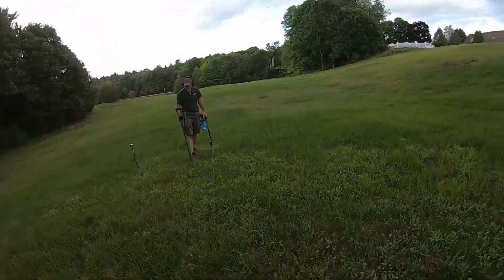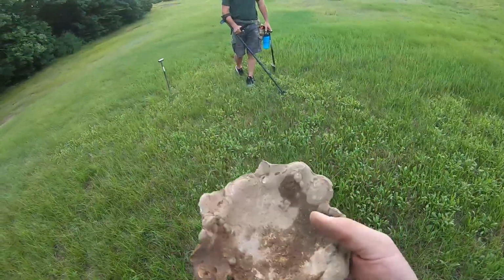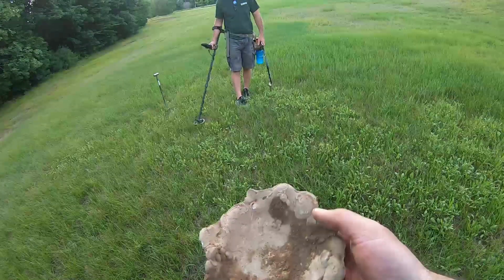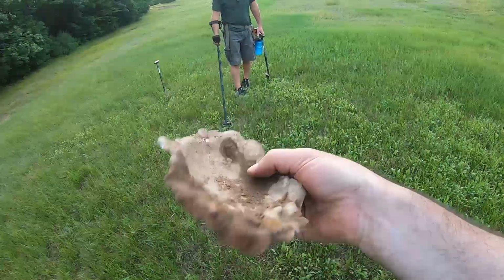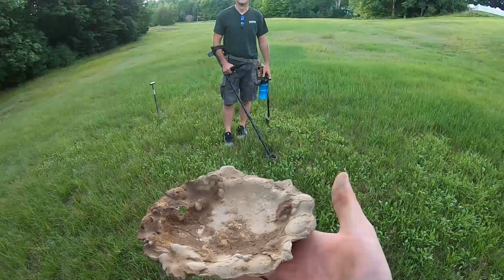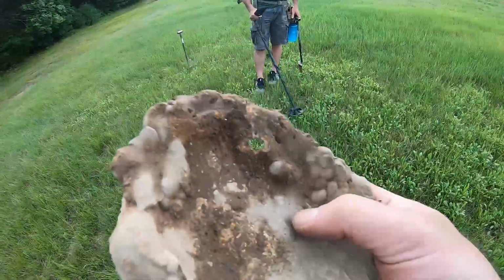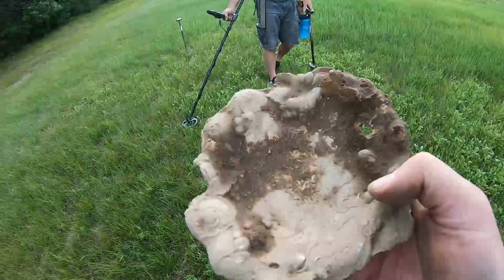Hey guys, it's been a while. We're on the back side of the property again. This is where we were a few weeks ago. Joe's over here detecting, and he actually dug this up. Check out the size of this thing. This has grapes on it, and it reminds me of an ashtray, or a soap dish. It's pretty heavy. It's got some nice design on it, some grapes over here.